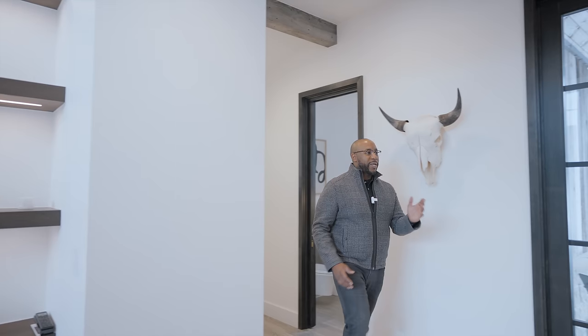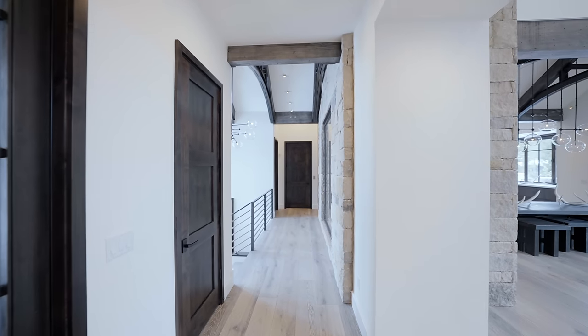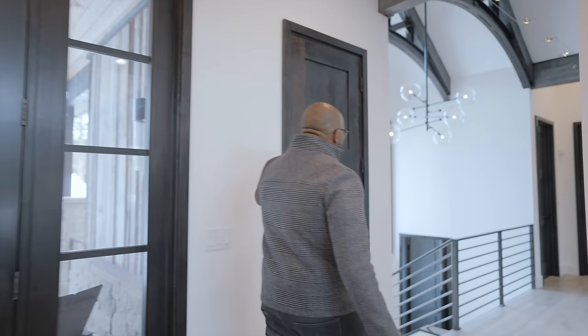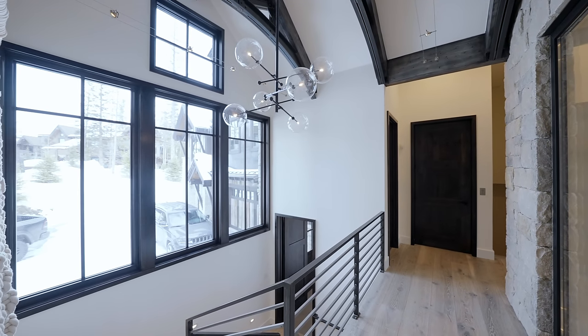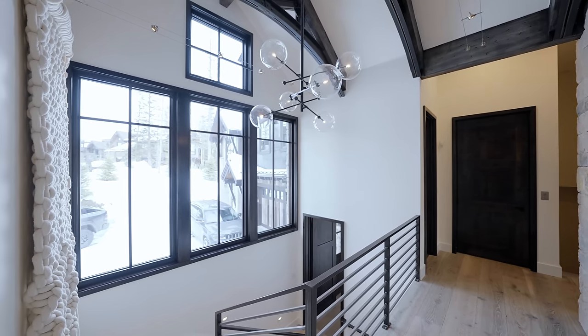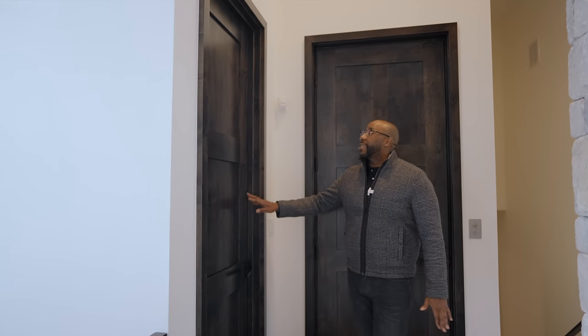All right, guys, now let's head over to this other wing of the main floor. We have a coat closet right over here. Beautiful overlook to the lower level of the summit that we'll check out in a little bit. Over here, we have a service elevator that services three floors in this home. This door here is access to the guest suite. So this house is really cool. It has a two bedroom, two bathroom guest home with its own garage as well.